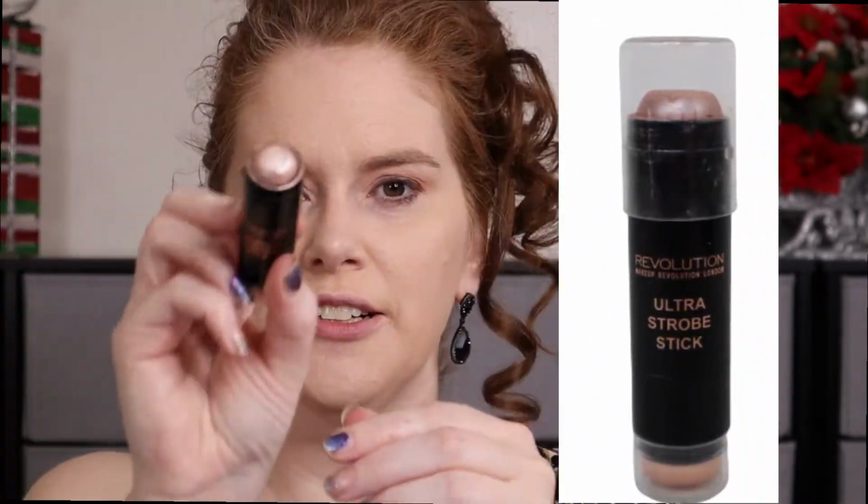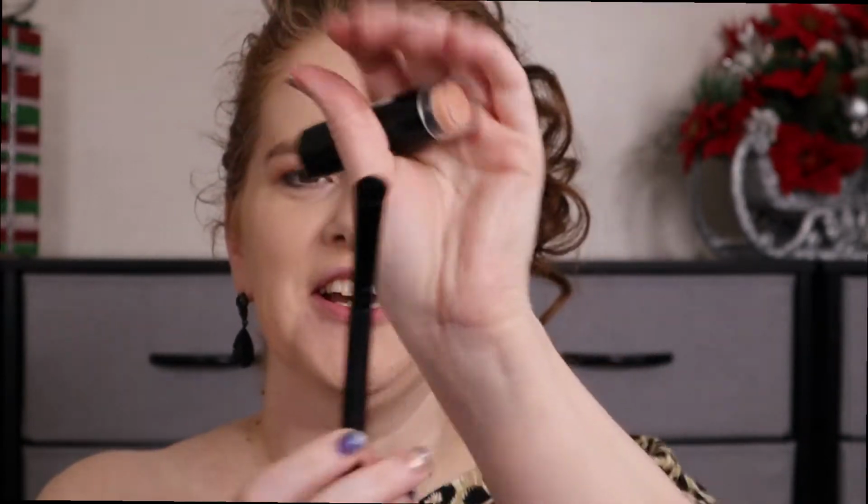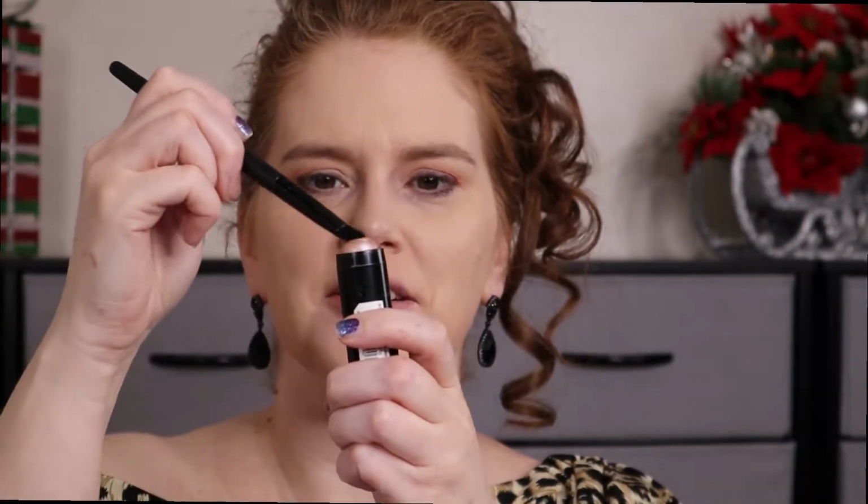This is a highlighter, and I'm going to take an e.l.f. Eyeshadow C. This is part of the Cut Crease brush set. It's flat, and I'm going to use that and just go like this to pat that on the inner portion of the lid. It's kind of strange, it's picking up. Let's see, where's silver?